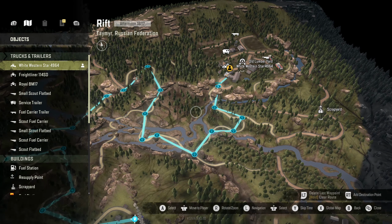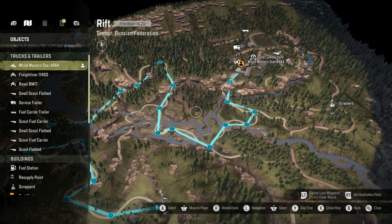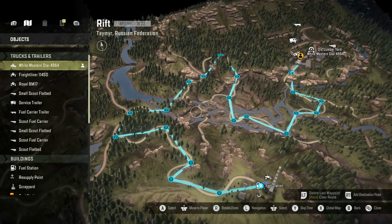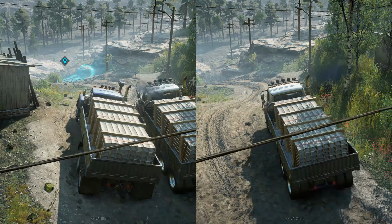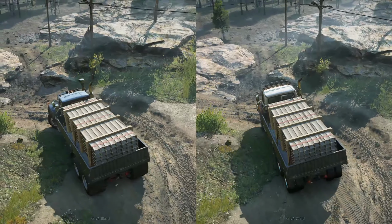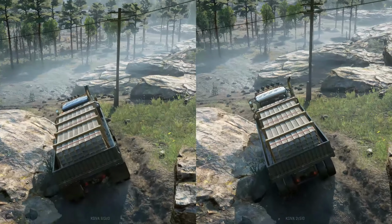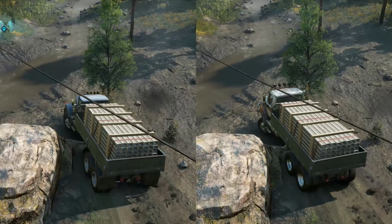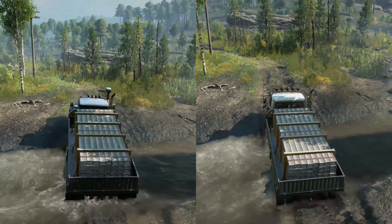Alright guys, so for this one, we're on the new Rift map in Tamir. The route will start here by the old lumber mill, and both trucks are going to take a load of steel to this weirdly placed fuel/radio station. The road we're taking here is pretty extreme and will provide a full set of challenges for both trucks. We'll be right back.